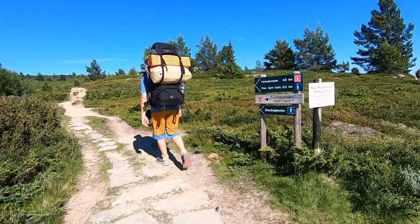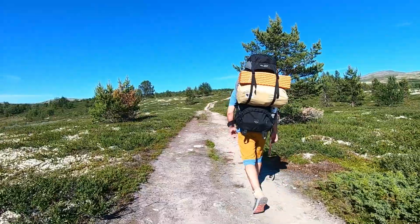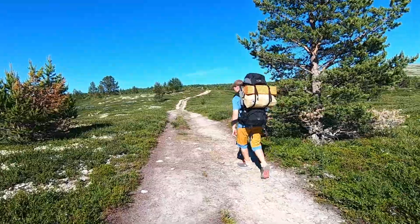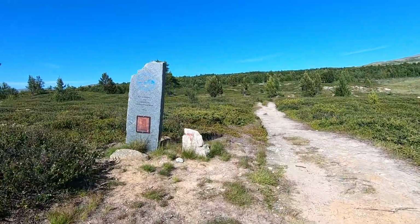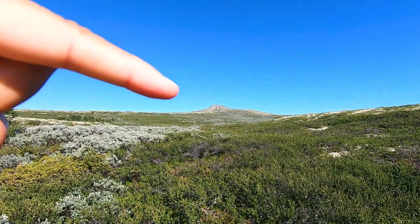We walk down to where the trail starts. The hike is 4.6 kilometers, and we have brought everything we need to stay the night here in the mountains. We're gonna climb that mountain.